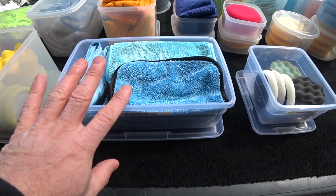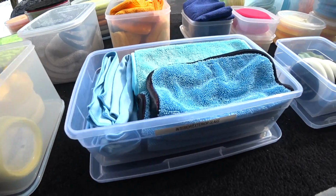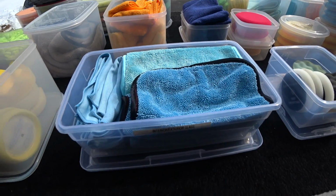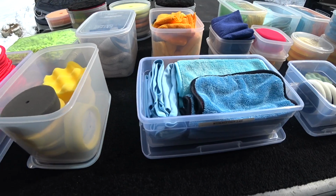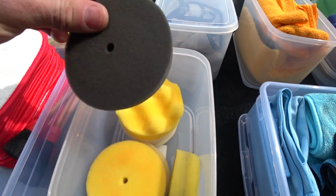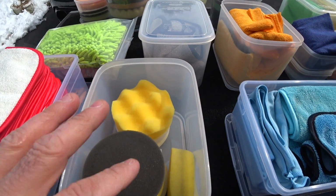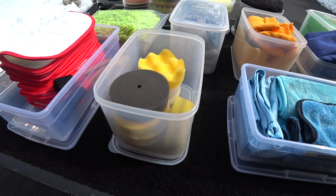And I have a lot of stock of all of these towels, so those are all sealed in plastic bags in another cabinet, and then as towels get trashed or if I decide not to wash them, I will just replenish my inventory. There's another bin here that I use some 3-inch and 4-inch polishing pads. I use these also for a lot of other different things, not automotive related.